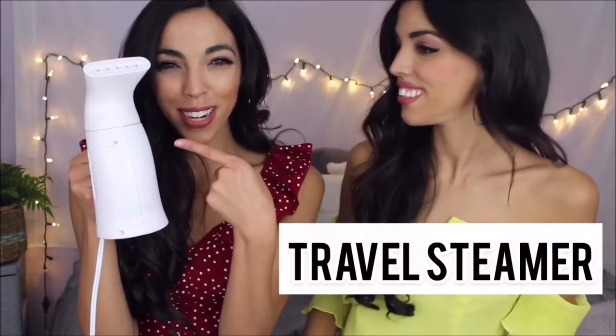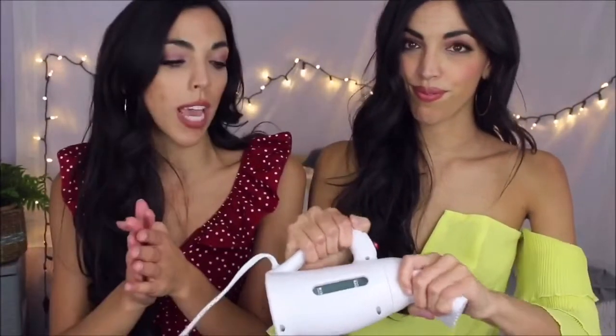Number 1. Travel steamer. We love this, especially when we are on the road for a long time because it is small and compact. It will fit right in your suitcase. You can do about 1 or 2 shirts because it is a little tiny, but it's great to really get those wrinkles out of your clothes, and it doesn't weigh a lot and doesn't take up a lot of space. So where do we get this, Grace? We got this at Ollie's. It's a discount store, but you can get this easily on Amazon for cheap.